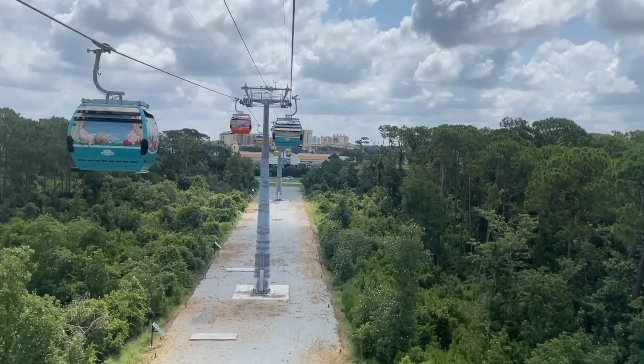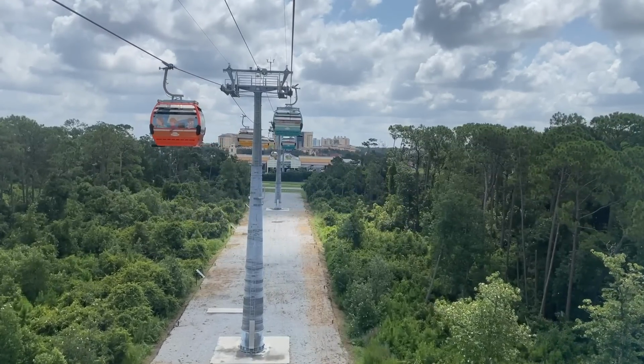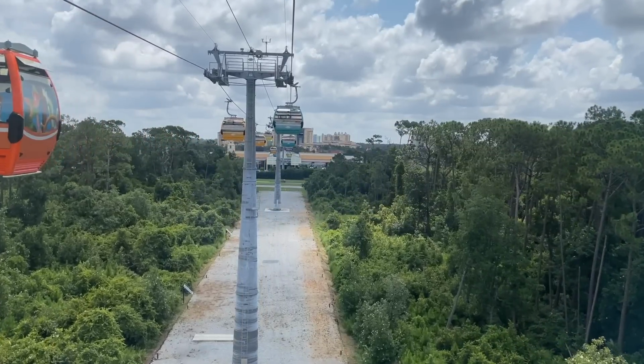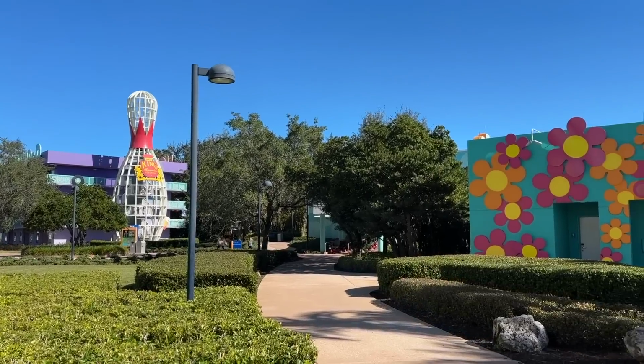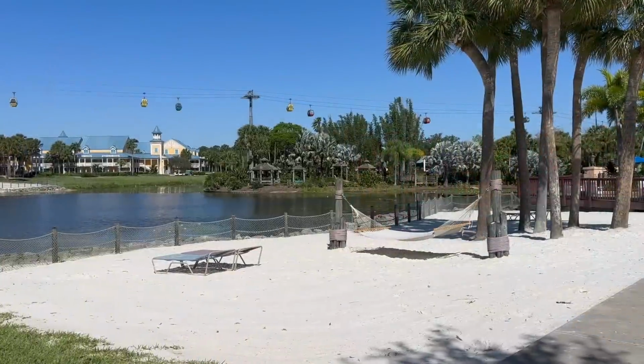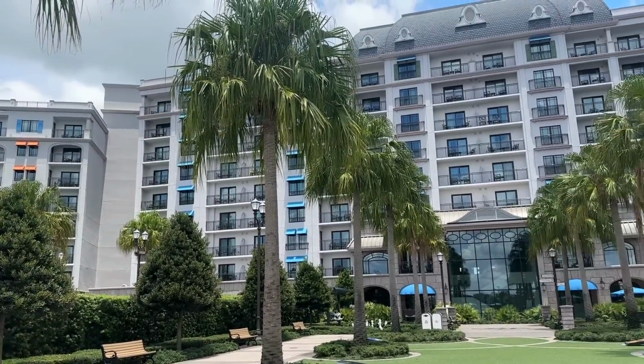Meanwhile, if you're staying along the Skyliner route, which will quickly take you over to Epcot and Hollywood Studios, you got a few different resort styles to choose from. You've got the value resorts, that's Art of Animation and Pop Century, that are on the Skyliner line. You've got your moderate resort, Caribbean Beach, and you've got your deluxe resort, Disney's Riviera Resort.